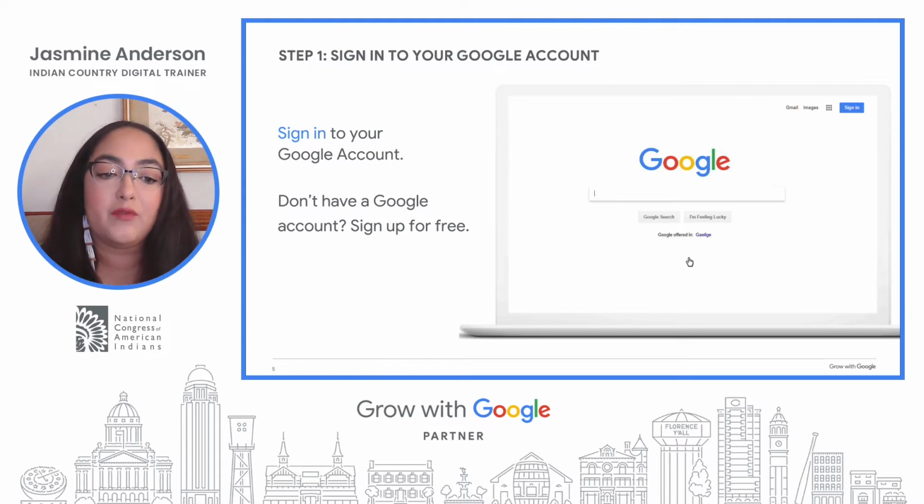accounts.google.com/signup. If your business or employer uses Google Workspace, you may have an email address that doesn't look like a Gmail address, but is still a Google account. If you aren't sure if your work email is a Google account, check with your team at work.